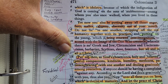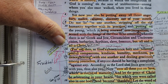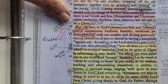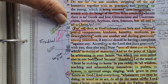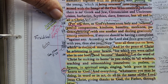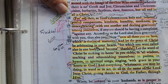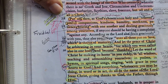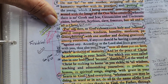That's where everything is held together. All has its cohesion in Him. The cohesion is love. That's what ties it all together. It's all love. And let the peace of Christ be arbitrating in your hearts, for which you were called also in one body, and become thankful. And let the word of Christ be making its home in you richly, in all wisdom, teaching and admonishing yourselves in psalms and hymns and spiritual songs, singing with grace in your hearts to God. And everything whatsoever you may be doing in word or in act, do all in the name of the Lord Jesus Christ, giving thanks to God the Father through Him.